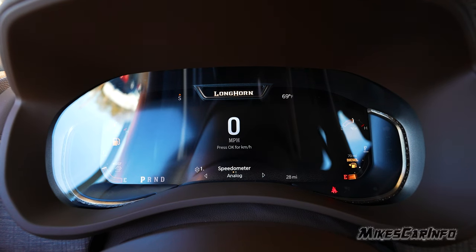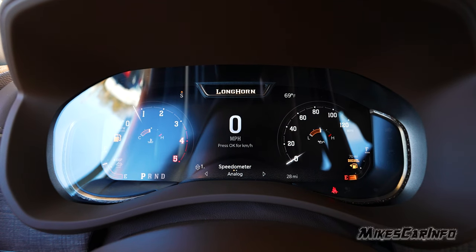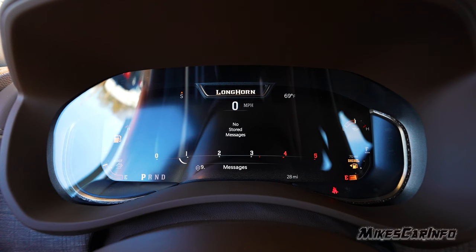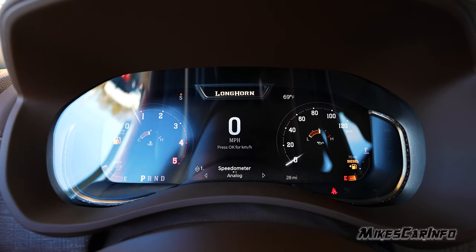So now we can switch to the right, and then it gives us a modern look right here instead of that traditional style. All right, so let's go back where we were. Number 10. So now the next one is basically number 1, so speedometer. So it just goes back to the original.